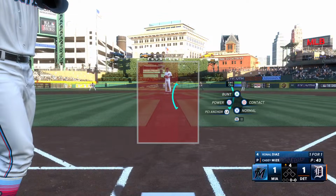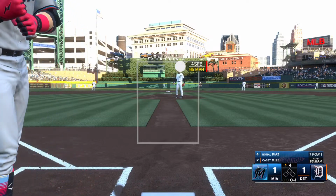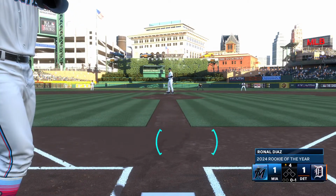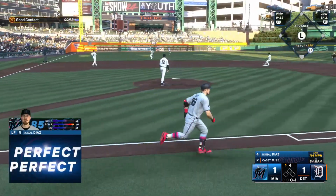Here's the cleanup hitter for Miami, Ronald Diaz. Mize back to work. Top of the zone, and it's called a strike. He's been pitching well, but we'll see what kind of adjustment the hitters make this second time through the order. We'll know if he's got really good stuff in this one or not.